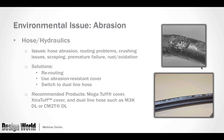So let's start with abrasion. Abrasion is specific to hydraulic systems. Generally, you'll see the cover of the hose abraded. It may expose the wires on the inside of the hose, which are the reinforcement of the hose, and that contains the pressure. Anytime you've abraded the cover and exposed the wires, you've compromised the strength of that hose, and the assembly has to be replaced.